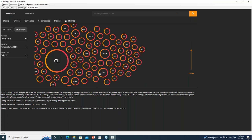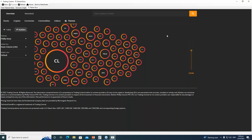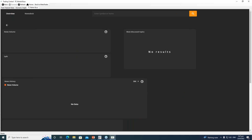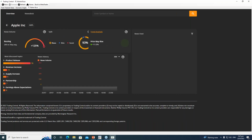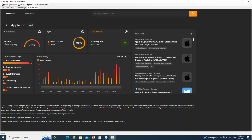If you want to trade the SPX 500, you can see there are 387 publications made. So let's go to one popular contract that is traded, Apple. So Apple CFD. The detailed view would show you that the 24 hours versus 7-day average is buzzing, which means there are more publications than usual.